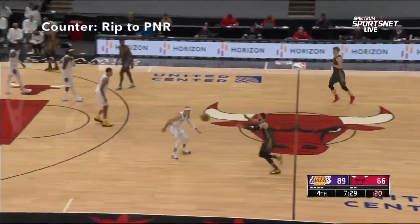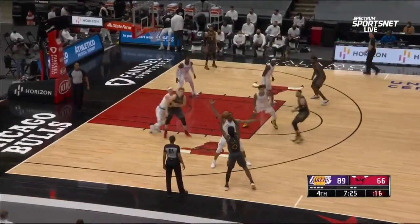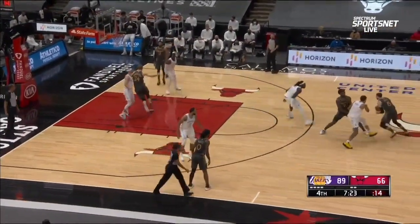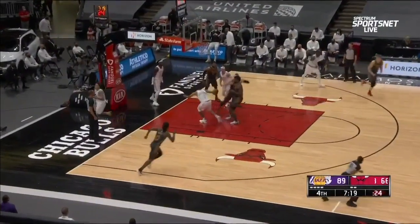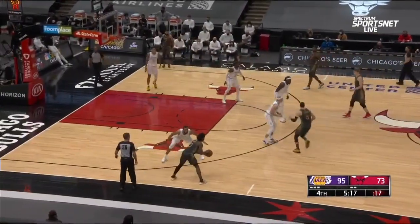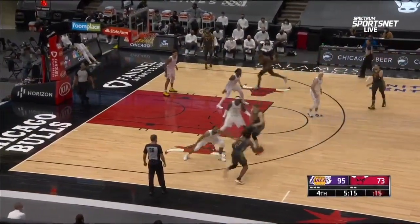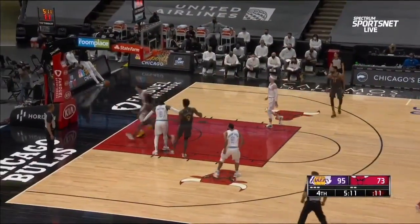As a counter to this, one thing that they'll do is have LaVine set a back screen for a trailing big. When he pops out, it's right into a spread pick and roll. You'll notice here this is tagged with that corner exit, and sometimes what they'll do out of the same formation is have him set that rub screen into a side pick and roll. Just a nice counter to keep the defense guessing.